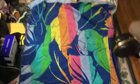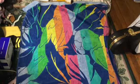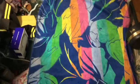Look, that bird looks like scared. Like, yeah. He's like, yeah. But yeah, it's this very big, very nice towel. I think I used it as a blanket on vacation at some point. So yeah, I use this on vacation at the beach and everything. So yeah, that was fun. So that is the last thing I got.